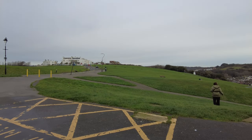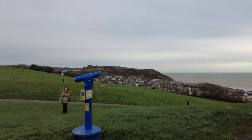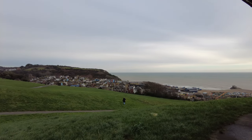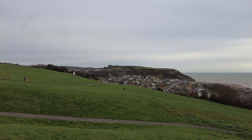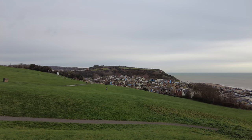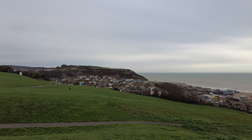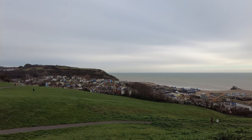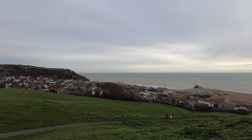Well, it's fairly blowy up the top here. As you can probably hear, it's quite busy. Nothing's open, no caff, no toilets. It's just views, but that suits me. Some spectacular views from the top here. There's the view over the, you probably see it in the distance, the East Hill Lift. And I'm just panning out to sea. There's a lovely view over the town and the fishing beach.